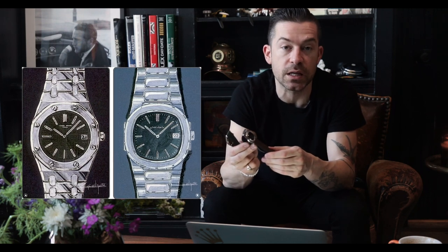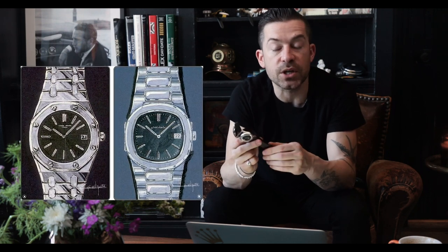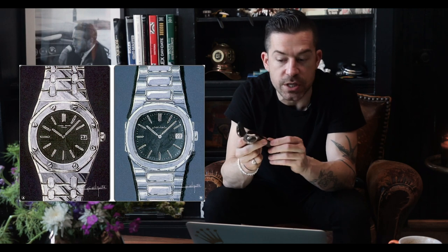arguably, why is that such a tongue twister for me? It's Gerald Genta, people, all right? Gerald Genta designed the Polerouter. Okay, so this is the Genta design. It's really, really interesting. Genta, if you don't know, if you were born under a rock inside of a barn in the middle of nowhere, he designed the Audemars Piguet Royal Oak, and he also designed the Patek Philippe Nautilus, among a ton of other watches.